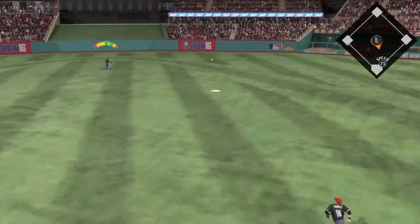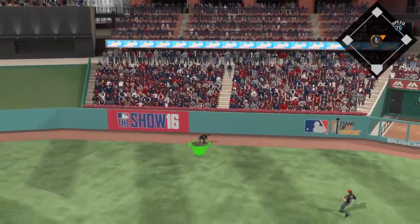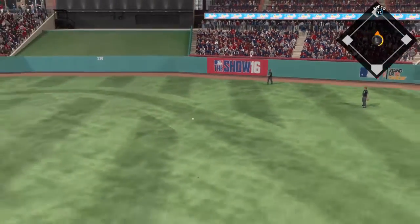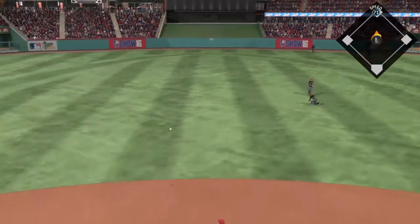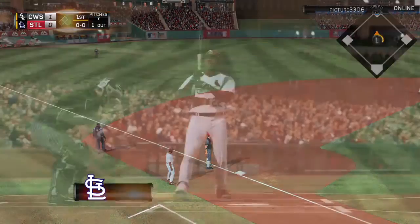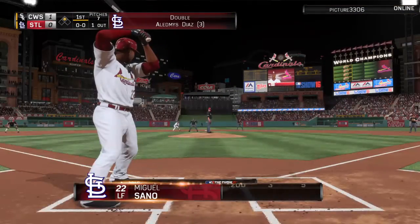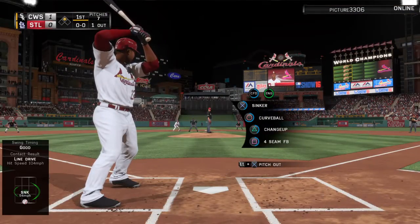Stung into the gap in right center for what should be extra bases. Around first, heading for second now. And he is in there safely with their first hit so far, a 1-out double. So striding in, Miguel Sano, as he'll look to bring home that tying run from second with a base hit into the outfield.